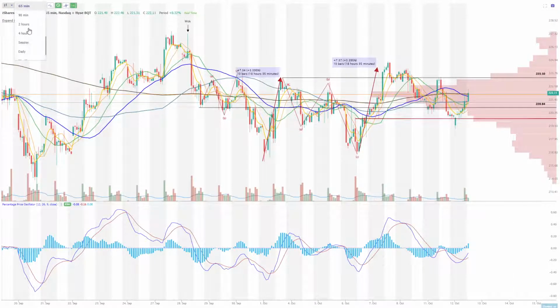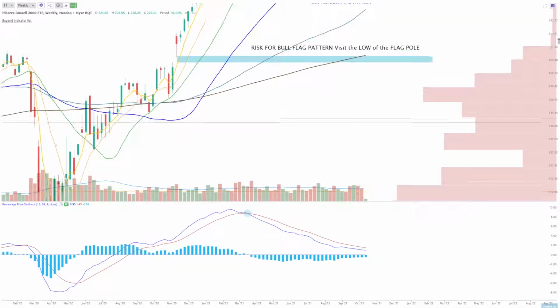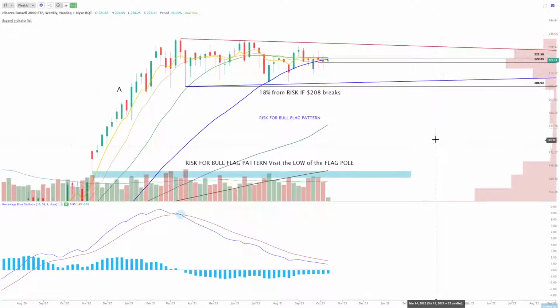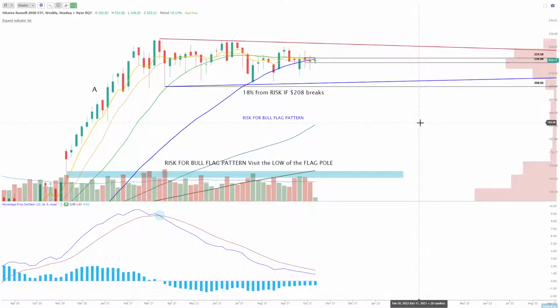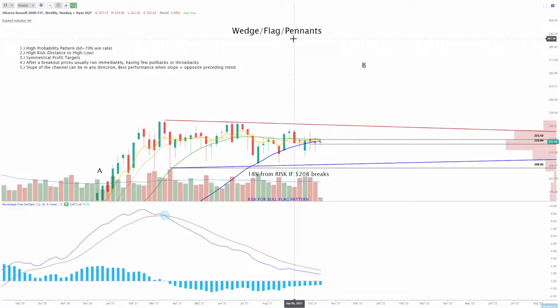Which is what we're seeing here on the weekly time frame, right? This is a correction. So that about concludes the video. I'm just trying to keep it short and sweet. These bull flags, wedges, and pennants are on all the time frames.